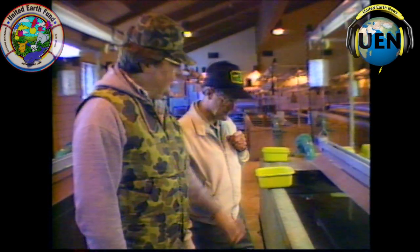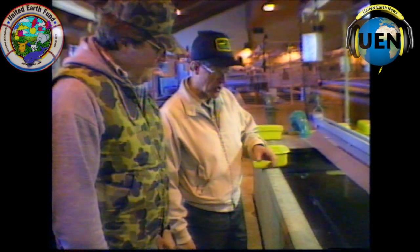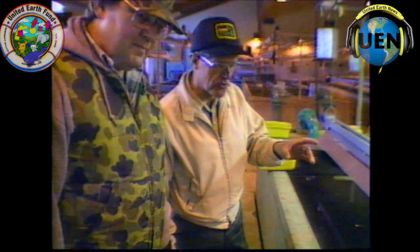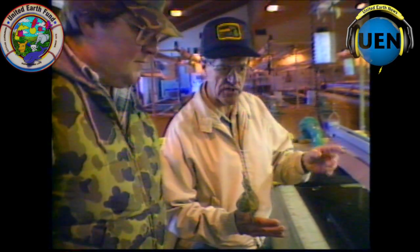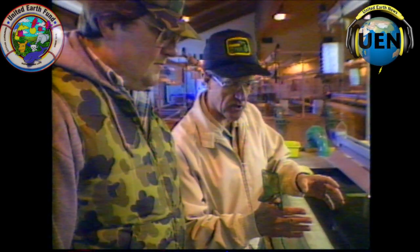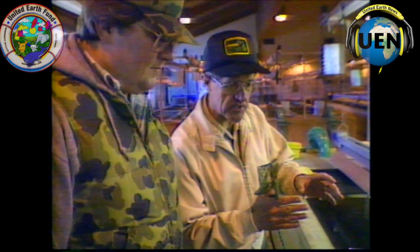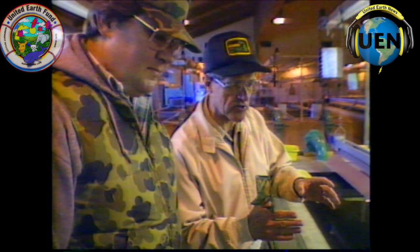Oh, Russ, I see we have a healthy hatch here of northern pike fry. Yes. You know, in previous years, northern pike and muskies and tiger muskies were traditionally raised in ponds where they had living food to feed on. And it's only in recent years that we've been able to culture northern pike, tiger muskies, and last year for the first time purebred muskies entirely on an artificial diet.